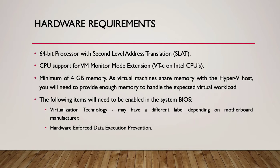A 64-bit processor with second-level address translation, or SLAT, is needed. Basically, we are talking about a good Intel Core i5, i7, and i9 at this point. Remember, 32-bit processors cannot run the latest version of Hyper-V. CPU support for VM Monitor Mode Extension, or VT-x on Intel CPUs, is another requirement. A minimum of 4 GB of memory, as we said. As virtual machines share memory with the Hyper-V host, you will need to provide enough memory to handle the expected virtual workload, along with handling the workload of the physical machine that is running the virtual machines.